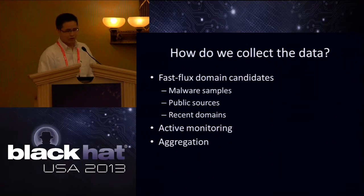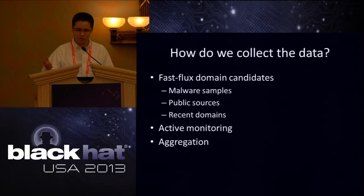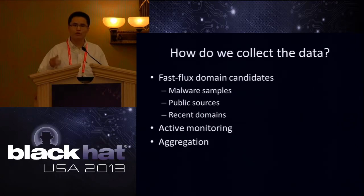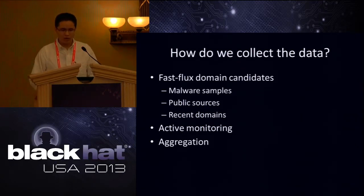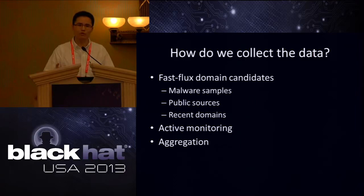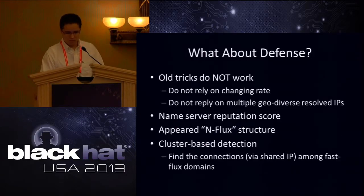A few words about how we collect data. First we have a candidate set of FastFlux domains. We collect those domains from our samples, from public sources, and also from recent domains, because a domain has to be registered first before it can be used. After that, we do active monitoring, meaning we periodically do DNS queries on those domains on all the major DNS providers. With all the DNS responses, we do aggregation on those data.